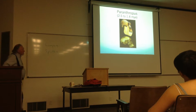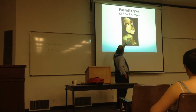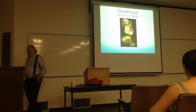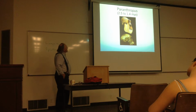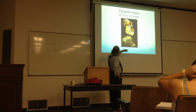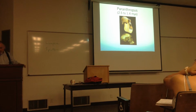Here's a comparison with Homo habilis. Notice the huge jaw, and the small skull compared to the jaw. This shows the difference in the face versus the brain.